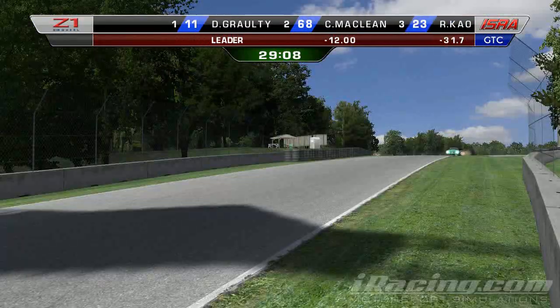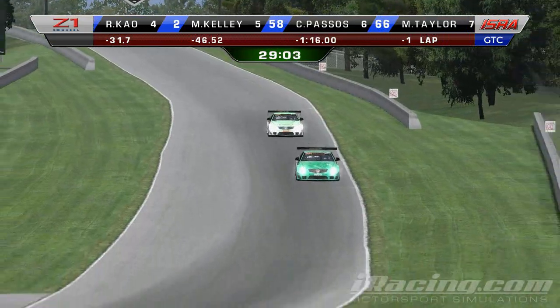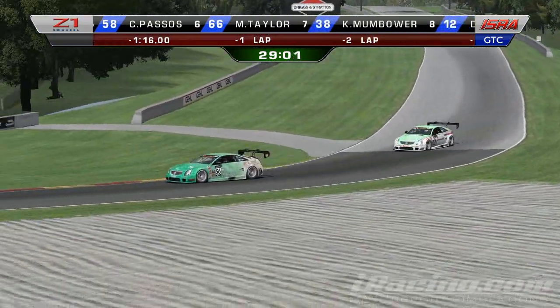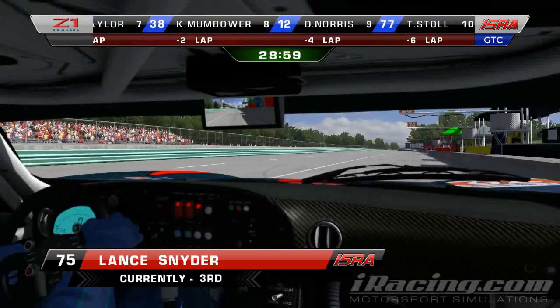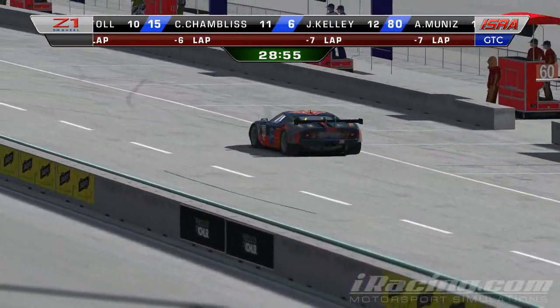So Mark looked like he gained like half a second, maybe. Not even, but wow, even when they got separated, they were still maintaining the gap. So that is really, really impressive. That's going to be a 29-minute battle left for the win in that class.